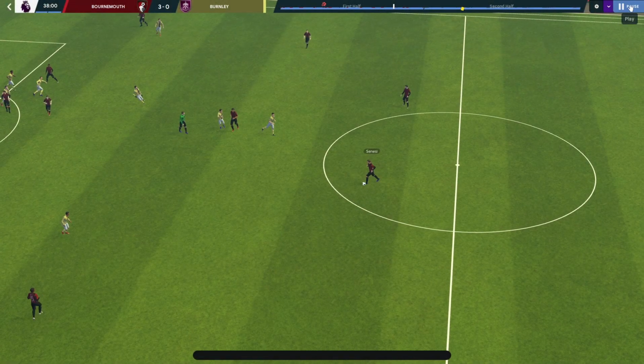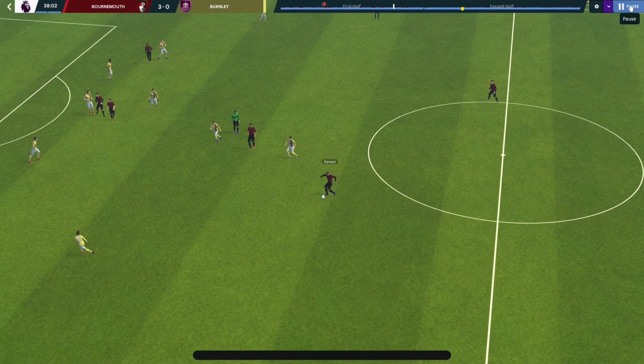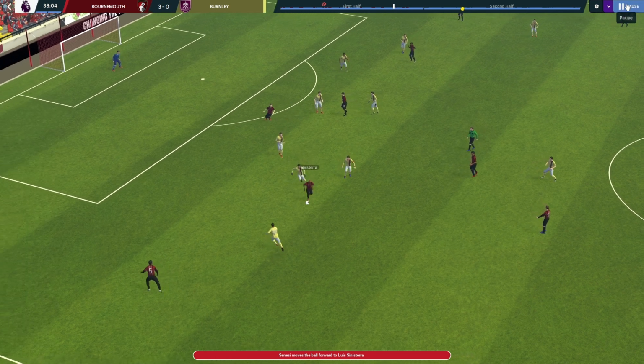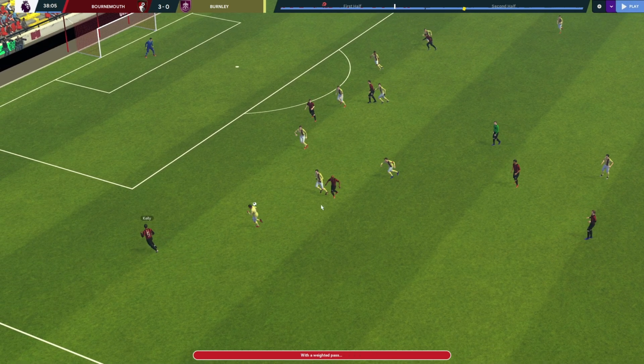So here's an example of a goal that is scored by Bournemouth. You can see here the center back has it and plays that, again, that direct ball forwards to get through lines of pressure. We now see the run made out wide by the player. Obviously, this time Sinisterra has been the one that tucks inside as that wide player and allowed for the overlap of the center back and Kelly.